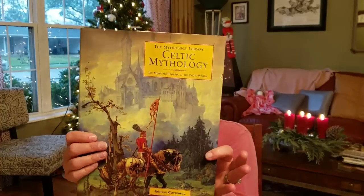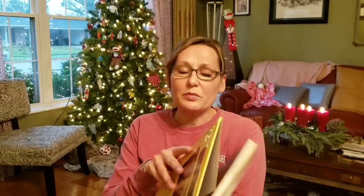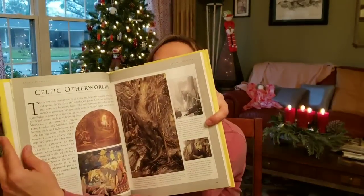So this is the Mythology Library Celtic Mythology, The Myths and Legends of the Celtic World. It's a coffee table book, so we thought this would be interesting. It's got some beautiful illustrations in it. I'll just show you one of them, Celtic Otherworld. So really interesting and beautiful book. And I think we got it for a dollar.